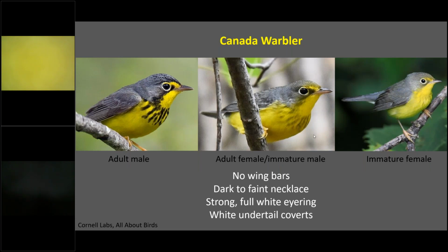Next, we've got one of Canada's best known boreal breeding birds, the Canada Warbler. Once again, no wing bars. And we've got a dark to faint necklace going on. So you can kind of see the degrees of that across these three pictures.